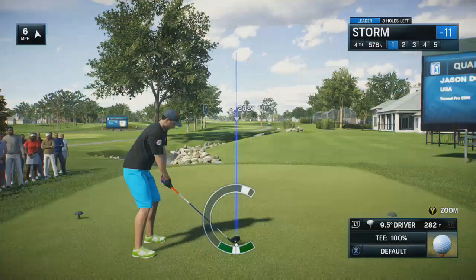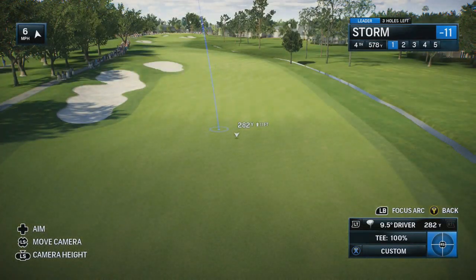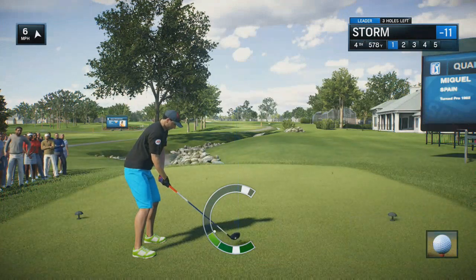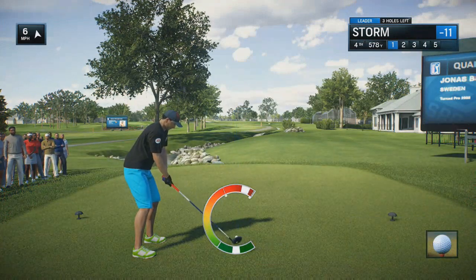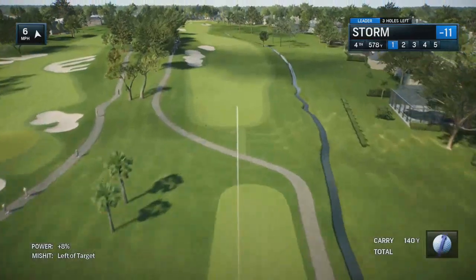Rich Lerner alongside Frank Nobilo back at the fourth. It's the first par 5 on the golf course, Frank. The litmus test is that first bunker on the left side. If you can get it past that, you've hit it over 330 yards. Okay, I'm a little to the left, and I can easily spin it the way I want.